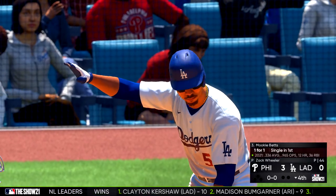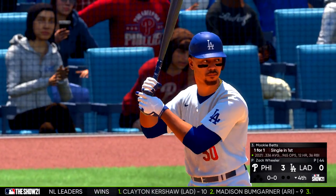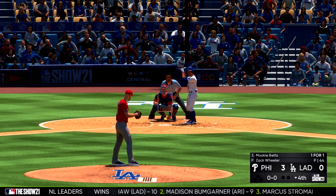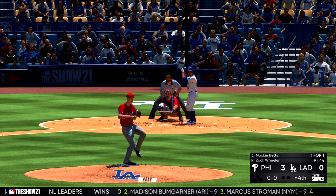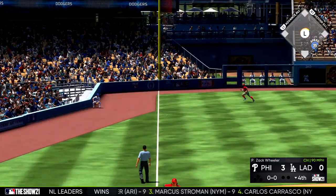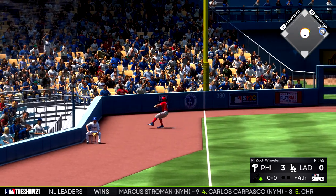Ready to go in the bottom of the fourth, and that'll bring up Mookie Betts. For the Dodgers, the right fielder, Mookie. Now here's the first offering. Betts. Ripped down the line. And this gets past him at third as it hugs the line. A fair ball.